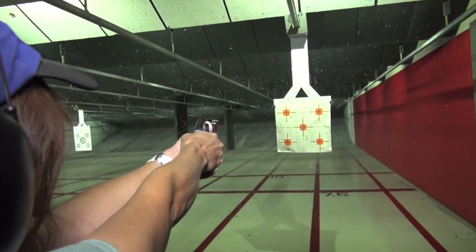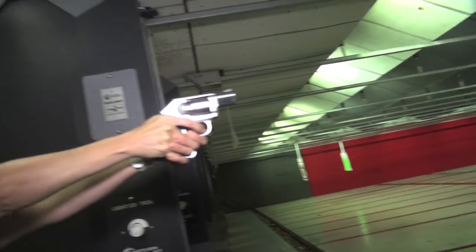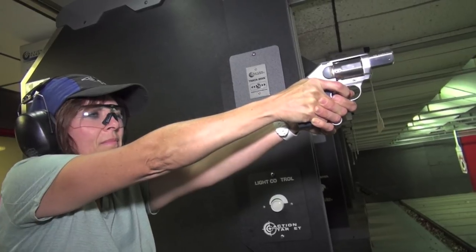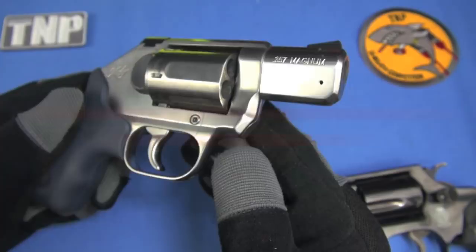But dudes, my likability scale on this gun is, I can't say for sure, but it's leaning towards 5 stars. Leaning towards, I'm probably going to ding it a little bit for value because it's expensive.